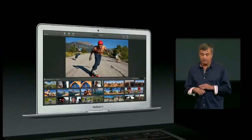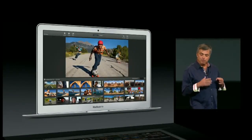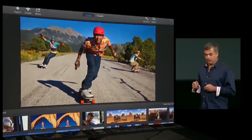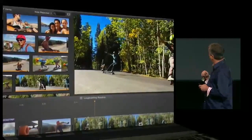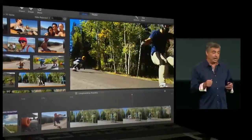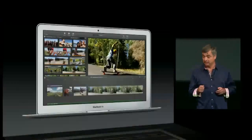On the Mac, we have a new design. Makes it even better to browse your library and share your favorite moments. And of course, it's really easy to speed up or slow the video, which is great for the high frame rate video that you capture on your iPhone 5S.